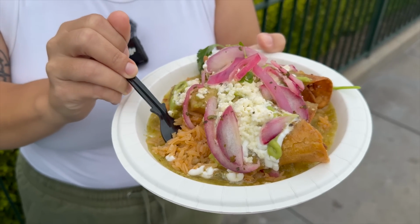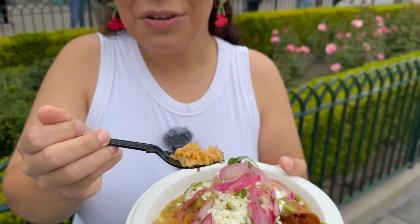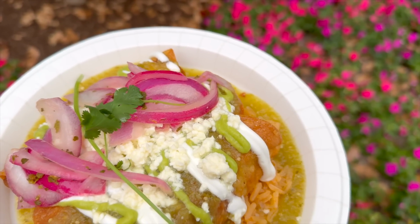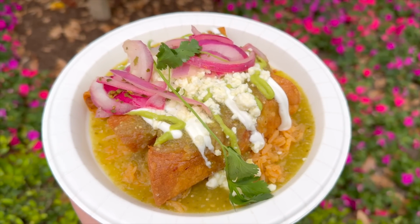All right, let's get a scoop of this salsa, or how do you say, arroz ahogado? That's what we're gonna call this. Here we go. It's really good. However, it's really overpowered by the salsa that's drowning the taquitos, but I'm not mad at this dish. This is really good. This is definitely something I would make at home, so make sure you try this out and add to your list.